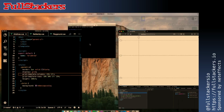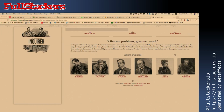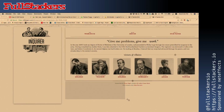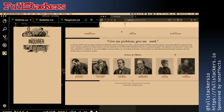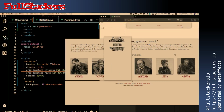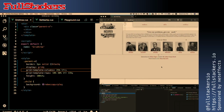So if we were to kind of overlay the site, I'm just going to cheat a little bit. You could see that this could be here, this could be here, this could be here, and this could be here.